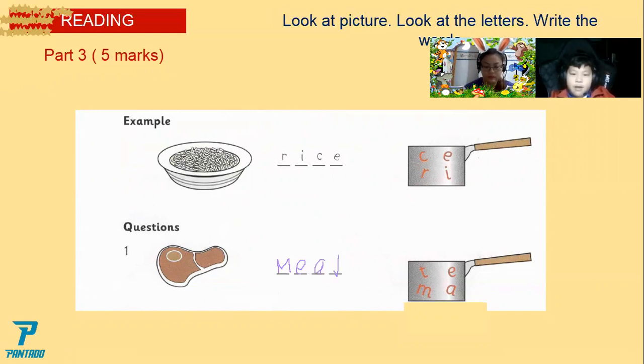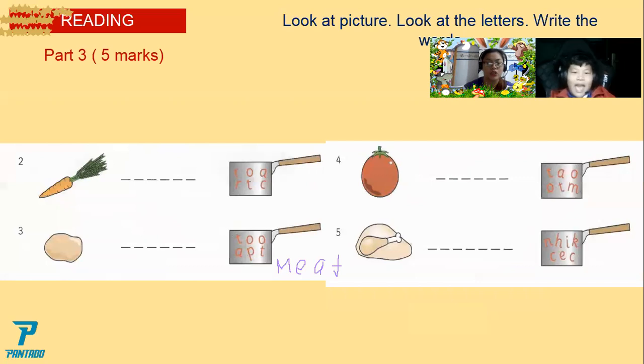Okay, so I write so good. Okay, very good. Meat. Good job. Okay, number two. What is that? Carrots. Okay. Can you write that word? How many minutes left? Oh, we still got 3 minutes. Carrot.